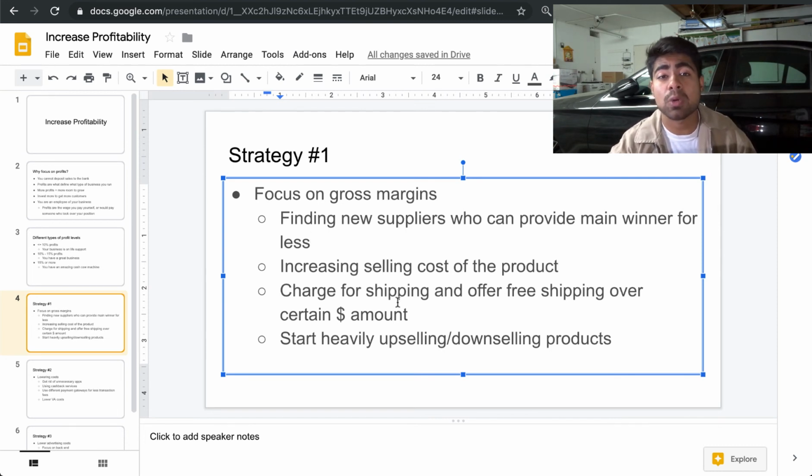But ideally, what you want to be doing is you want to be using all of these four things together to really increase your gross margin. And the one that I didn't really talk about is finding new suppliers who can provide the main winner for a lower cost. This is again very straightforward, which is why I didn't really mention this.